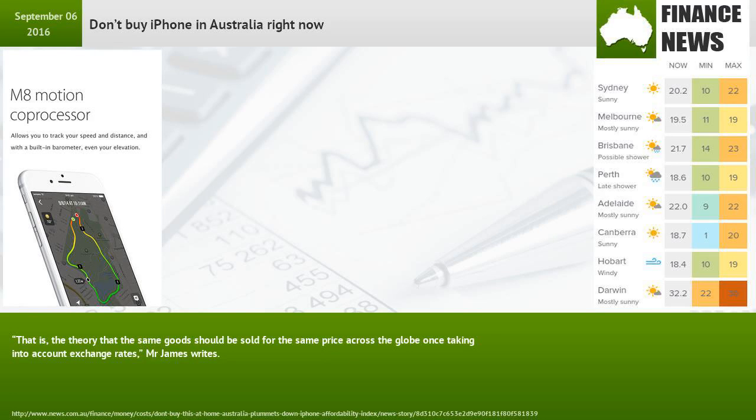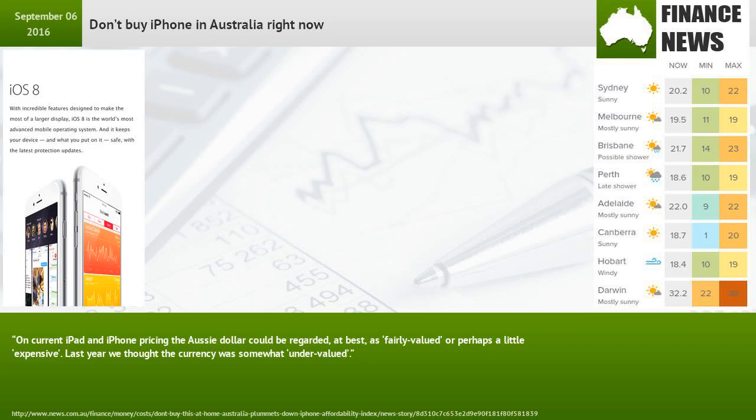That is, the theory that the same goods should be sold for the same price across the globe once taking into account exchange rates. Mr. James writes, "On current iPad and iPhone pricing, the Aussie dollar could be regarded, at best, as fairly valued or perhaps a little expensive. Last year we thought the currency was somewhat undervalued."